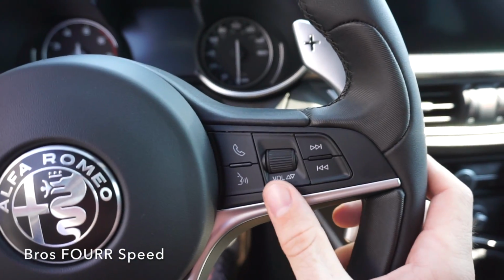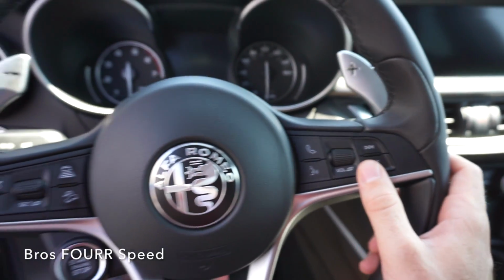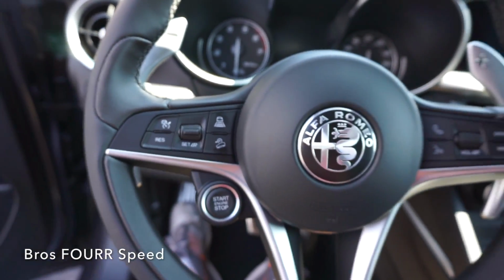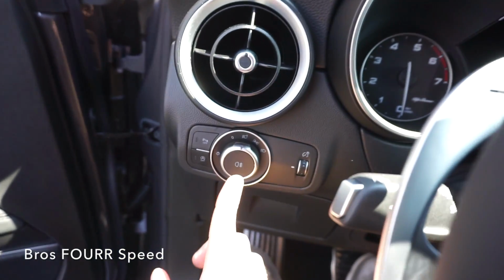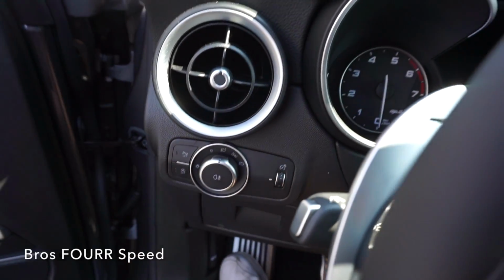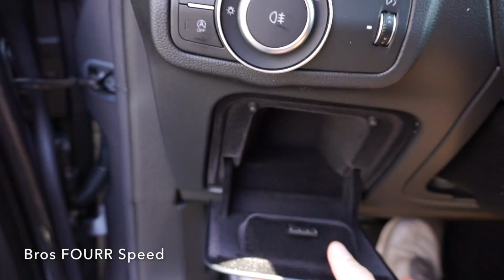On the right side, you have all of your Bluetooth controls along with radio adjustments. On the left side is all of your cruise control buttons along with a downhill assist control. On the left side of the steering wheel, we have your headlight switch. You can turn on and off the parking sensors along with your engine start stop feature. There's also a little storage space located down below.